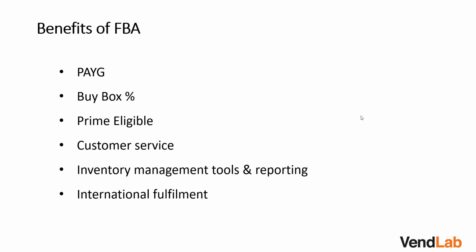FBA has a large number of benefits for sellers. Firstly, it is a pay-as-you-go system. You can store one item for 1 month and only be charged for the storage and any delivery costs on that item. There are no long-term contracts to sign, there are no charges for taking in deliveries, and there are no contracts that you have to sign.